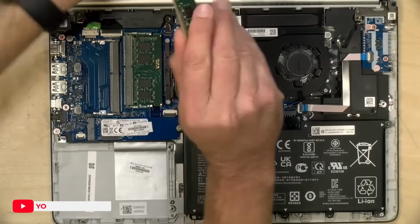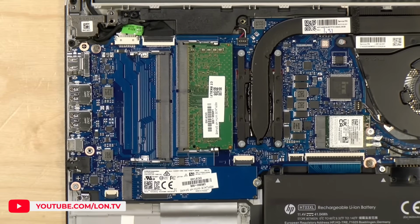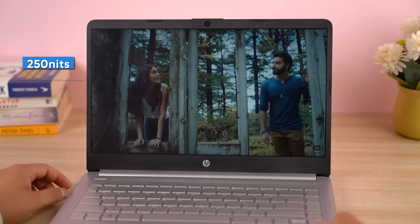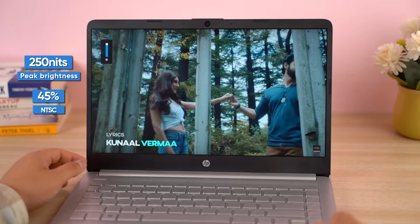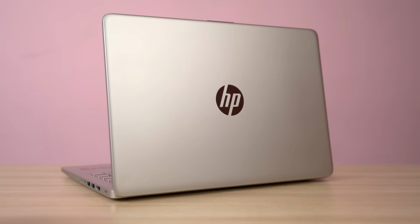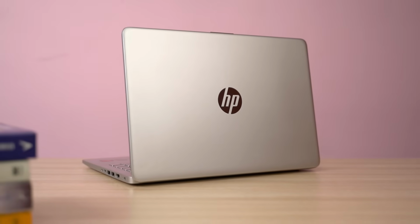Likewise, the HP Laptop 14 also has an extra SODIMM RAM slot, while the M.2 SSD is swappable as well. HP 14's display too is fine for a laptop in this price bracket, with 250 nits of brightness and 45% of NTSC color space. However, because of its cheaper price tag, there are some caveats with the HP Laptop 14.